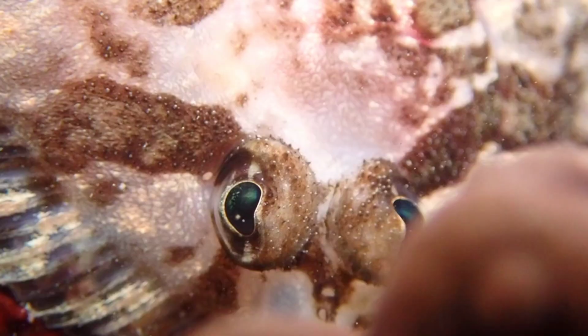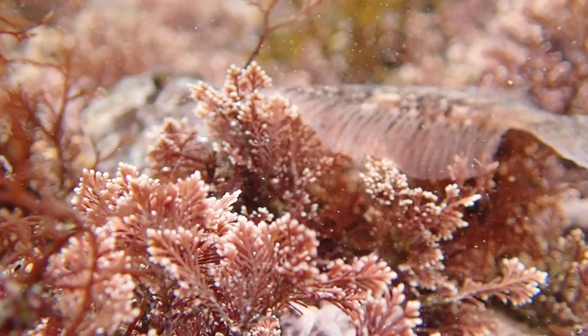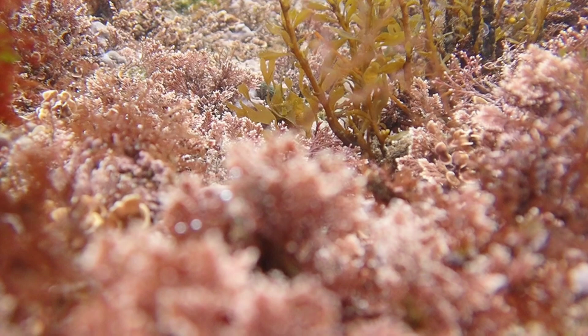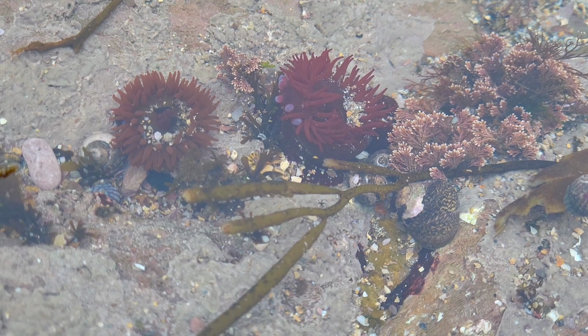It is one of only a few species that exclusively live on rocky ground, compared to sandy ground that most other flatfish species prefer. Many of the upper shore rock pools at Wembury are dominated by Beadlet anemones.